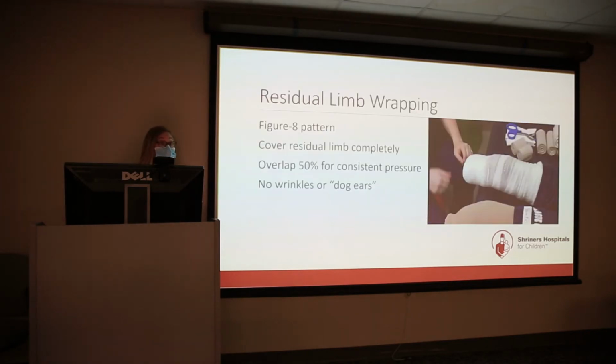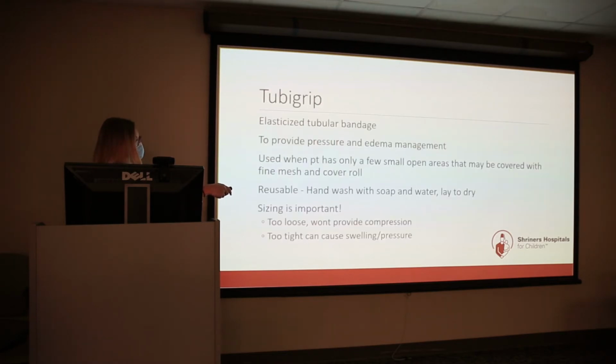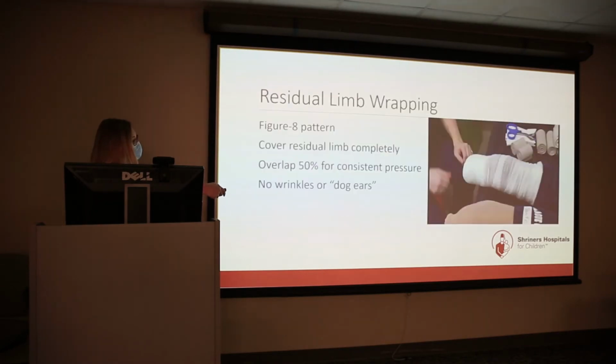So residual limb dressings are a little bit more difficult. And those, it's really important that we do those correctly. So I don't know if this is gonna work. This is a video. Let me figure out how to do it. Well, I don't know how to start the video, but it was a video.